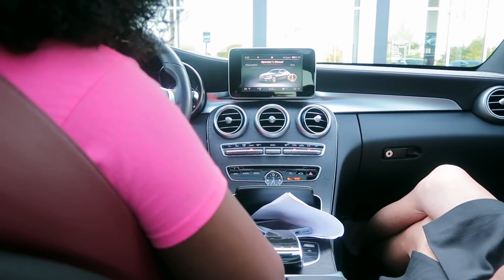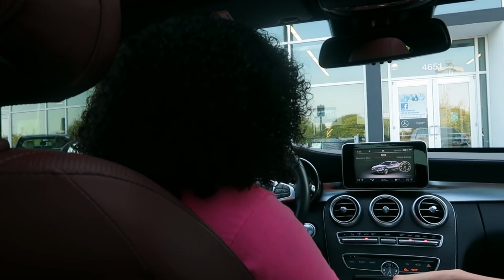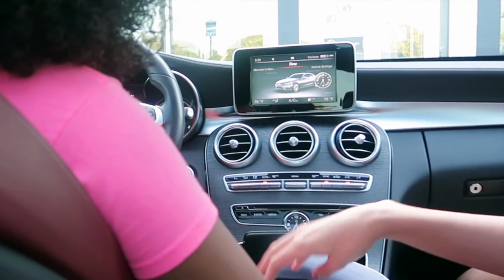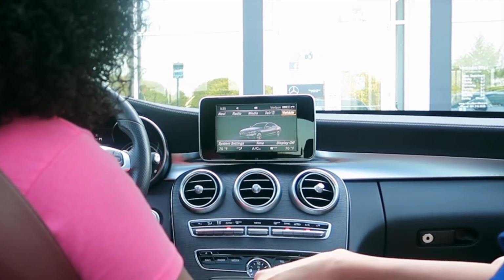This right here is the digital operator's manual in case you ever lose the paper one. That should be in your trunk. And then time, central standard, your daylight savings time is set to automatic. You'll never have to worry about setting the time in this vehicle again. And did Larry explain the touchpad and the dial to you?